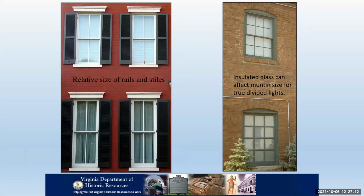On the right, you see a modern replacement unit using insulated glass with true divided lights on the bottom, which has required larger muntins than what is typical of historic muntins, as seen in the original double hung window above. Next slide.